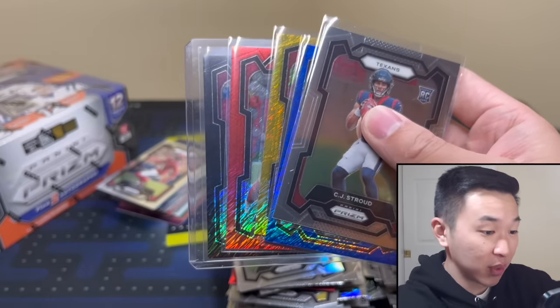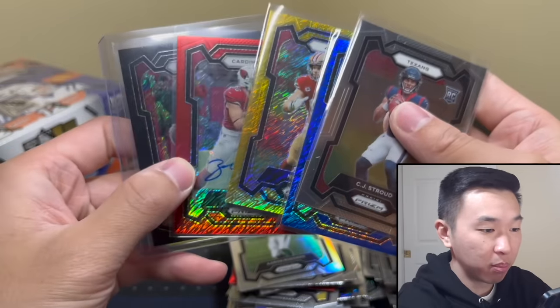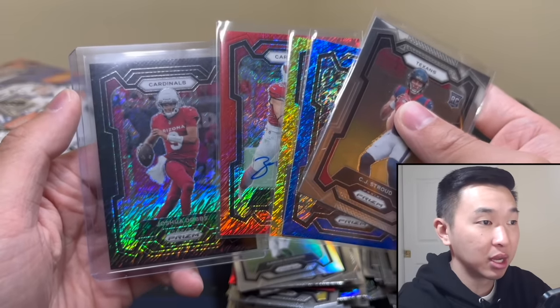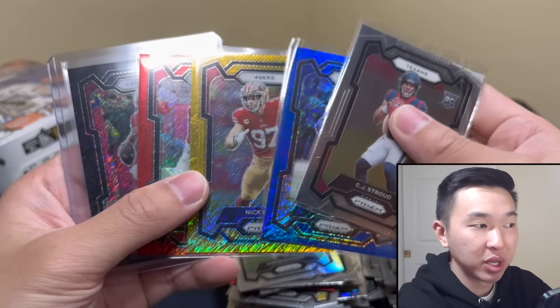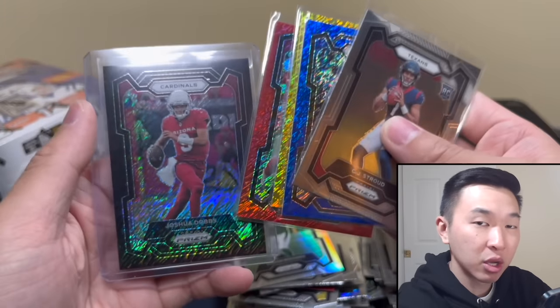I think the price is ridiculous, but at the same time, they load these up like crazy. I still have no clue why. I don't think I'll ever know. But they just load these up with tons of SSPs. There are one-of-ones you can get. The autographs, I feel like every auto in every box is usually pretty nice. And top rookies for these guys. So that's my thoughts. What do you guys think?